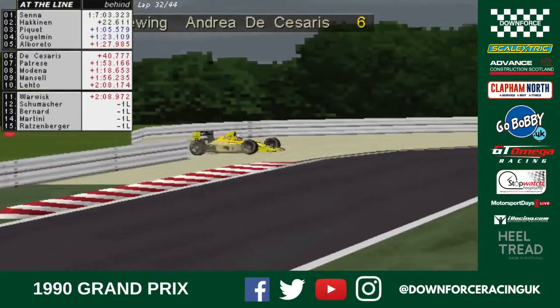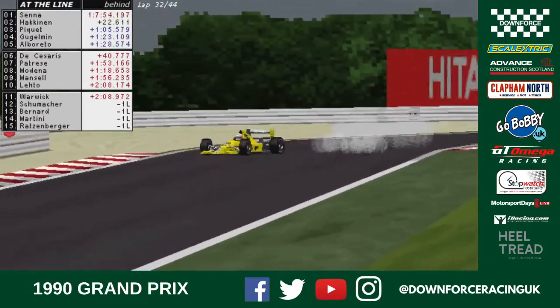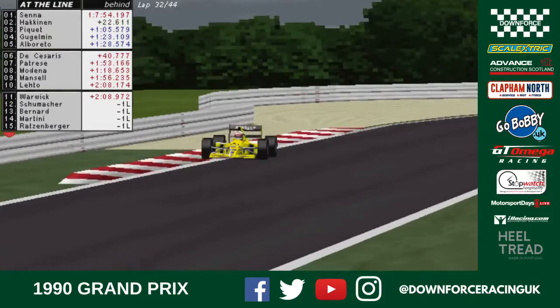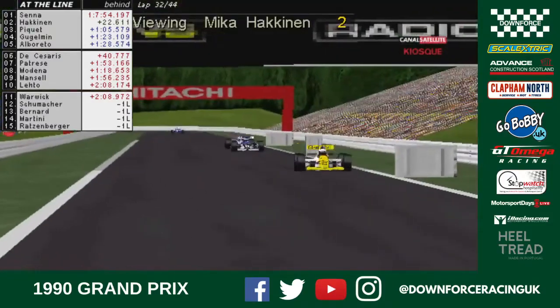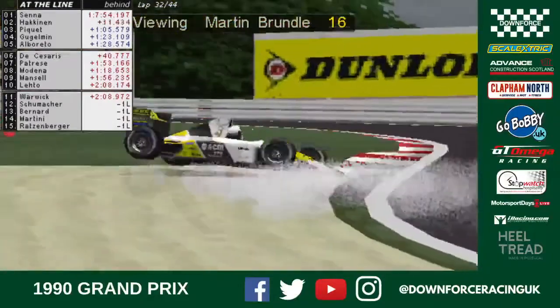But De Cesaris in P6 in the Lotus is trying to get back on the road. And he does so, just. So De Cesaris recovers. Sixth position. Here's Hakkinen, now closing in on Michael Schumacher, and not for the first time today.